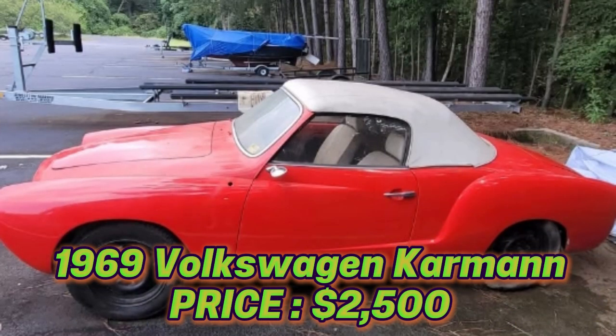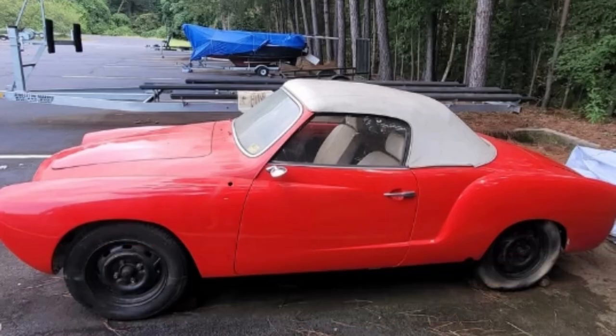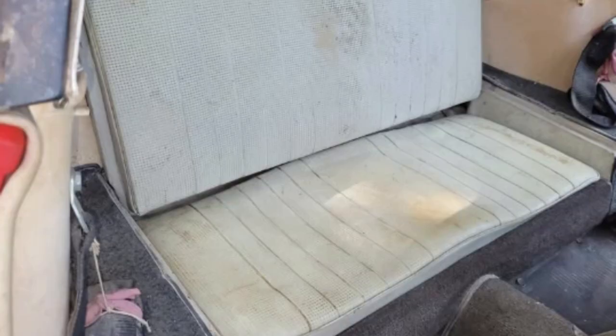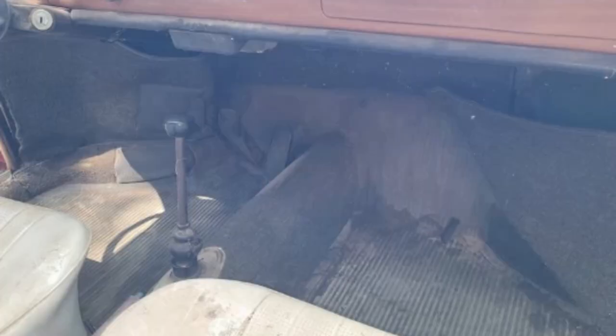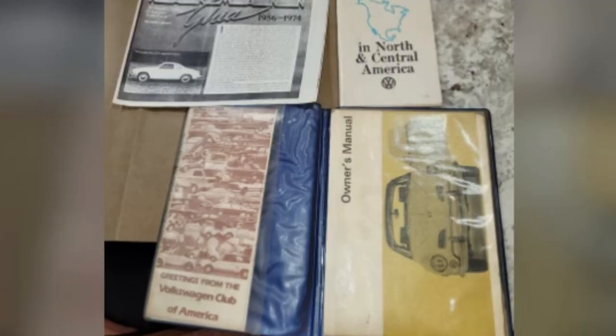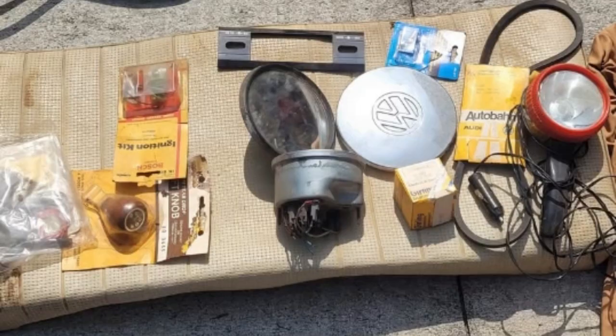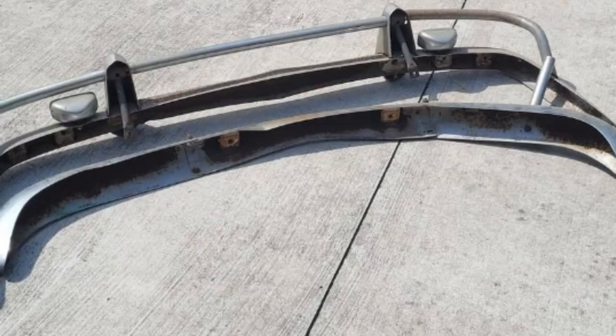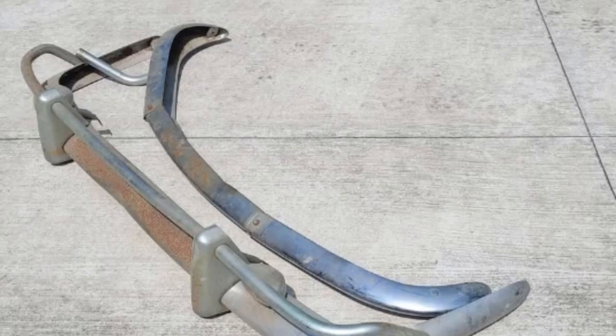Number 20. This 1969 Volkswagen Karmann Ghia convertible, offered for $2,500 in West Union, South Carolina, is a classic air-cooled project car that's been off the road since 1986. At that time, the car ran well, but after being left at a body shop for an extended period, it was never reassembled or returned to driving condition. The convertible top was replaced in 1986 and still remains, while the car itself was stored indoors from 1986 through 2020. The body pan is said to be in reasonable shape, providing a solid base for restoration.